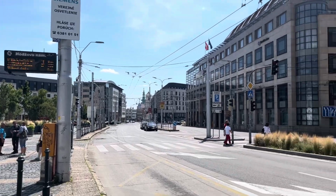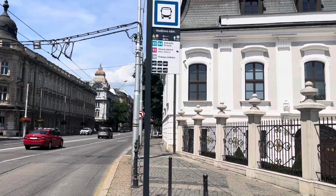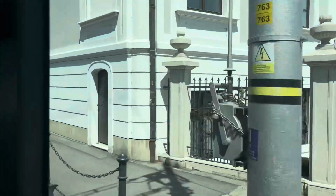The tickets are based on time. Bus 61 to the airport takes around 20 to 30 minutes depending on traffic. If you're in Bratislava for a day or more, you might already have a 24-hour or a 72-hour ticket that's still valid for use.